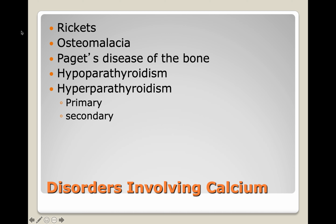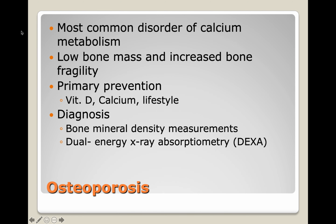And then hyperparathyroidism can be primary. Primary is usually caused by a tumor in the parathyroid. And secondary is due to another disease, which is usually chronic. So these are all the more common diseases that cause disorders of calcium.